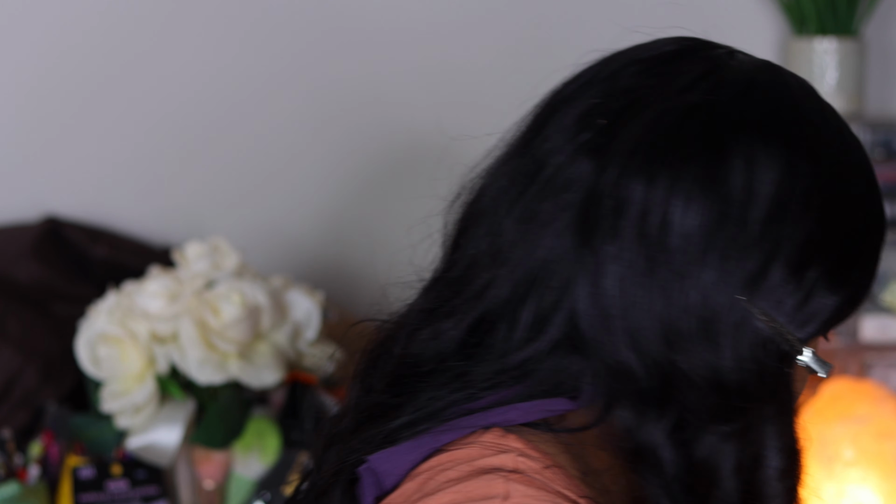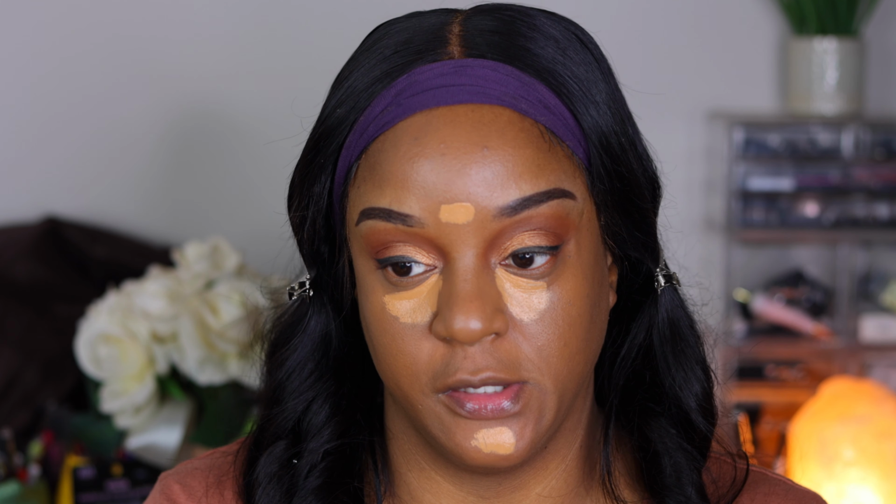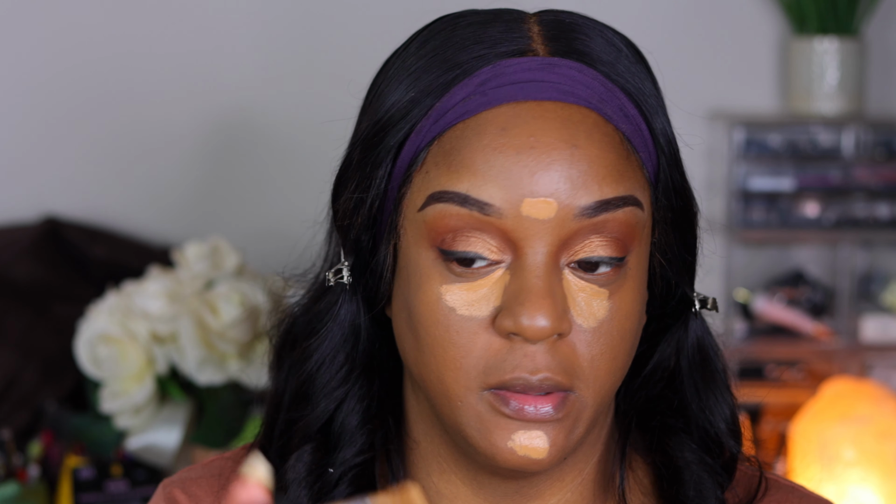So let me take a little bit of my Too Faced Warm Sand because I know this is golden. Just a dot. You see, side by side, those look like the same shades, right? But you just gotta look a little more. And then you can see the undertone.